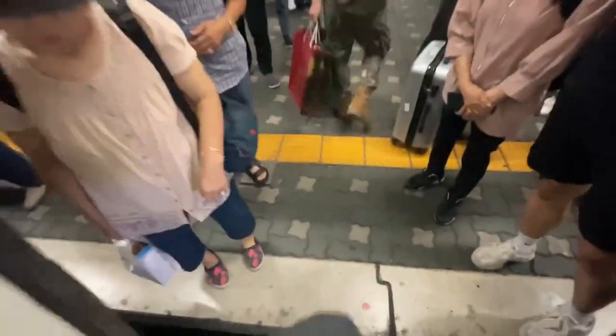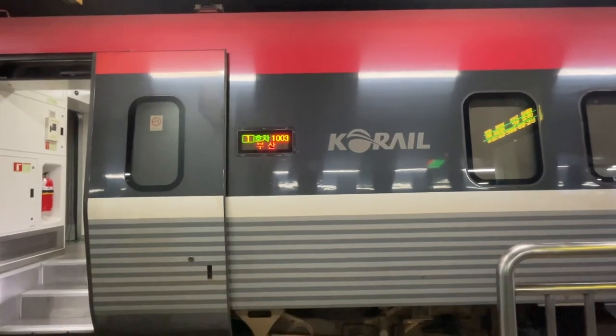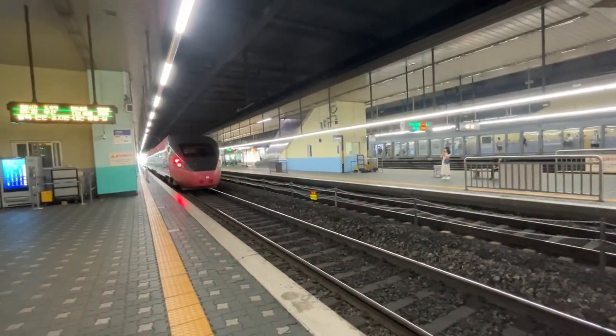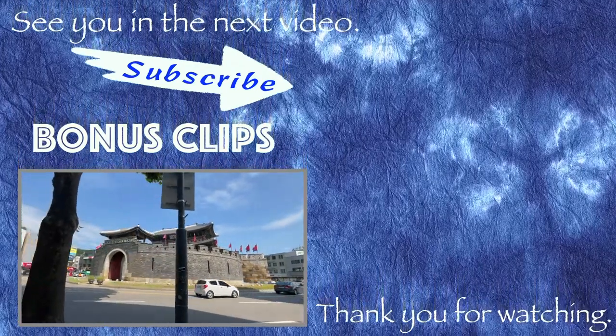We've arrived at Suwon Station. The center of Suwon is a World Heritage City with many historical buildings. I'm gonna make another video about touring Suwon.